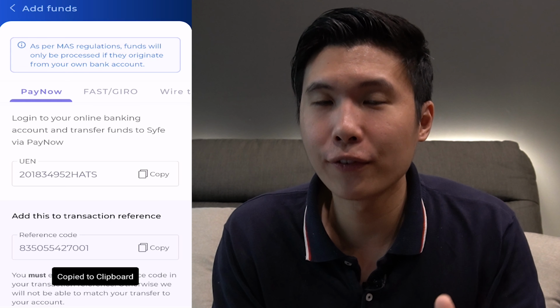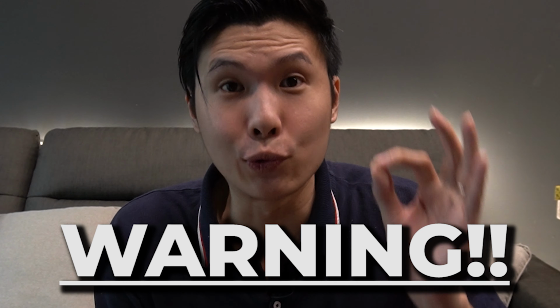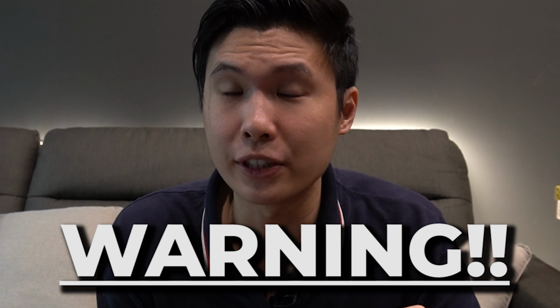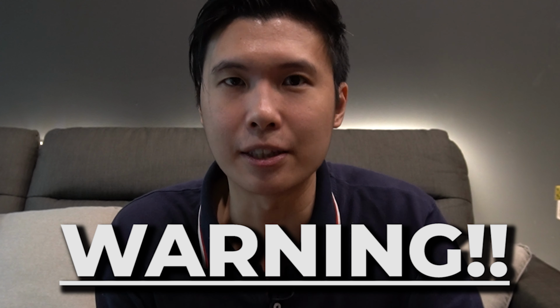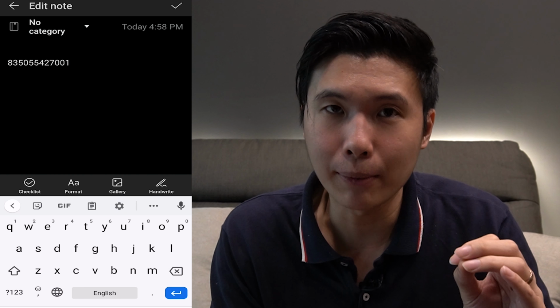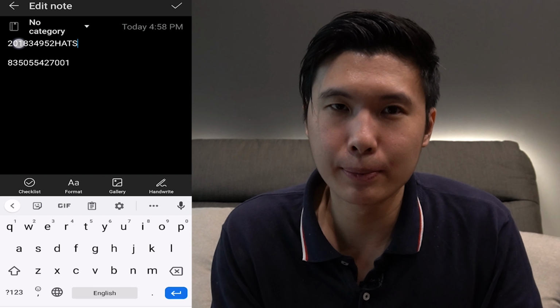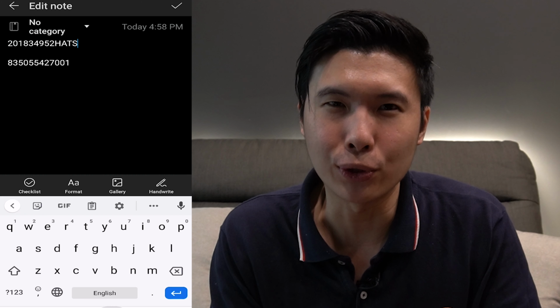To use PayNow, all you have to do is copy the UEN number as well as the reference code. It's really, really important to have the reference code correct so that it sends the money to your account. My recommendation is to copy both the account number, the UEN, and the reference code into a notepad. This makes things organized rather than having to unlock the Syfe account just to copy the number.